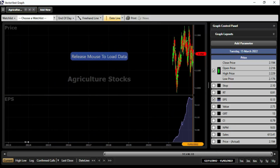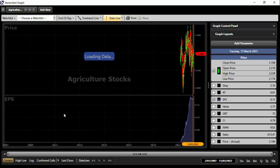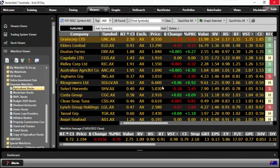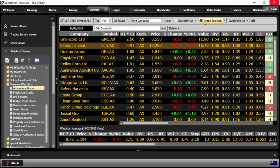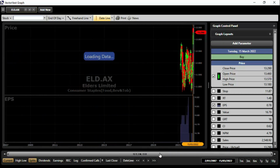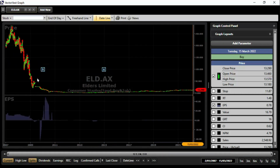But if you pull this back over a long period of time, over 15 odd years, you can see that there was a massive fall off in the prices, and then it slowly recovered and came back down again. There were several high-flying companies that have resulted in significantly lower prices than what they are today. One that comes to mind here is Elders. If I grab this one here, click graph selected, this company was a high flyer several years ago, and that accounts for part of the story for the drop off.